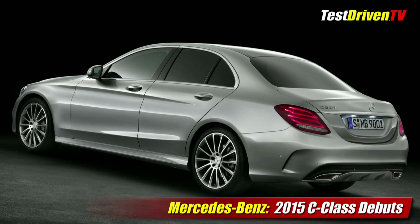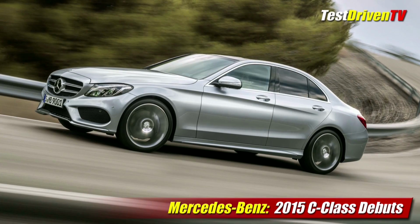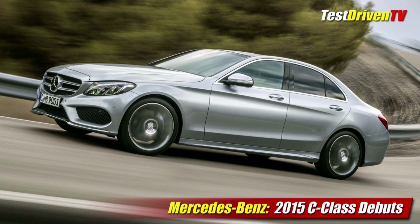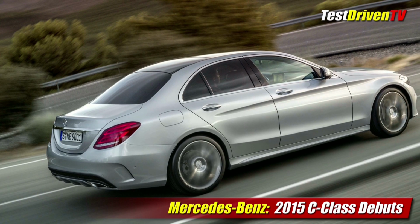The new C-Class is the first vehicle in its segment to offer an air suspension Mercedes-Benz calls Airmatic. It offers continuous variable damping front and rear as well as auto leveling. The driver can adjust the suspension by choosing a variety of drive modes.